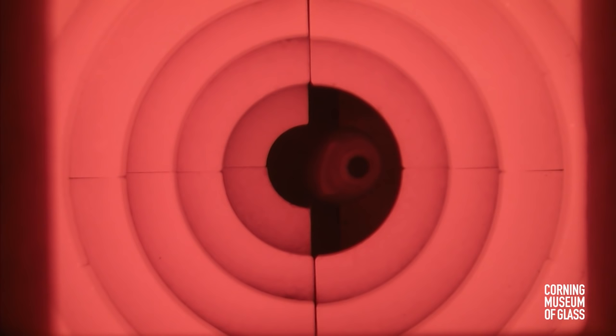You're using gravity to let it sag and create compound forms and shapes, and then you use tools to press into it. It's much different than blowing, but it's similar in a lot of different ways, and you share a lot of the same traditional techniques that go back over 2,000 years. People have been blowing glass for 2,000 years, believe it or not. And they've been forming glass for over 5,000 years.